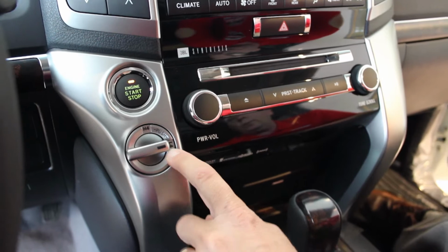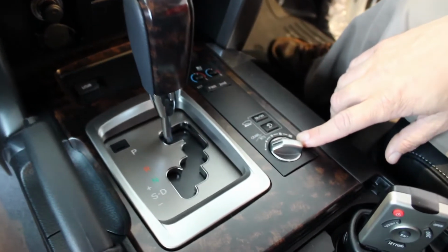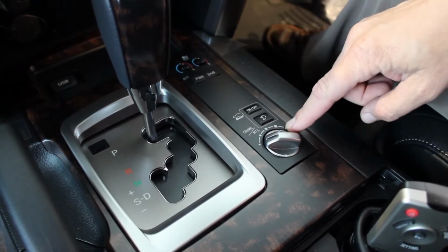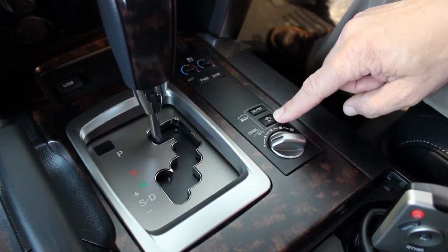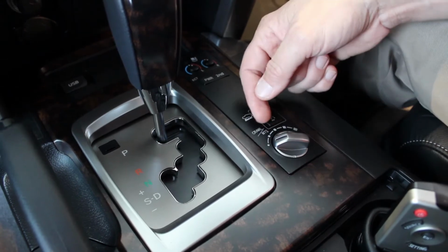Then when you're in low 4, you can come down here and, if you're driving off-road, you can actually go into the crawl mode. There are different settings within that, so you can turn it on or off. This allows you to turn when the vehicle's axles are locked up. It gives you better turning capacity when you're off-road. But I want to show you this crawl mode.